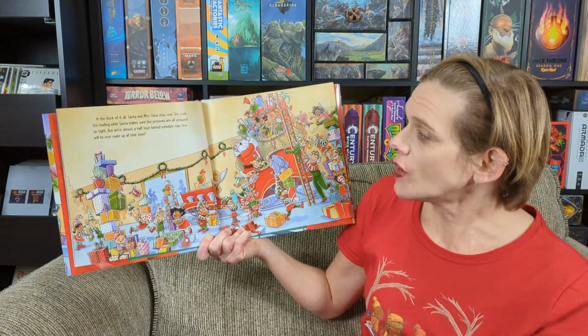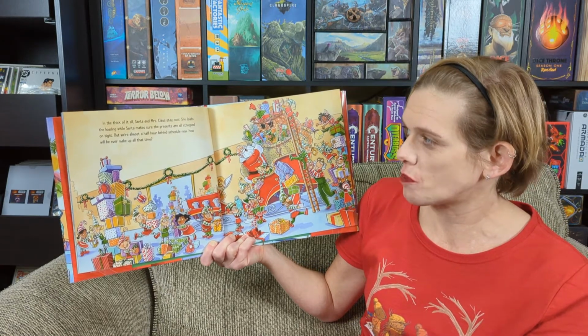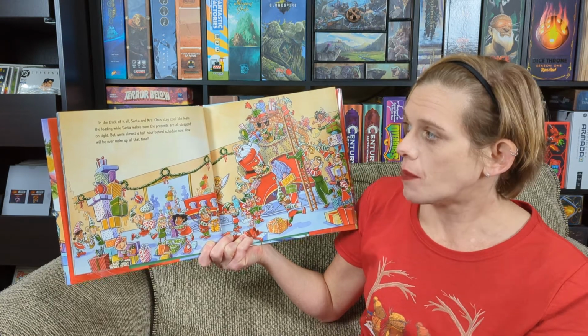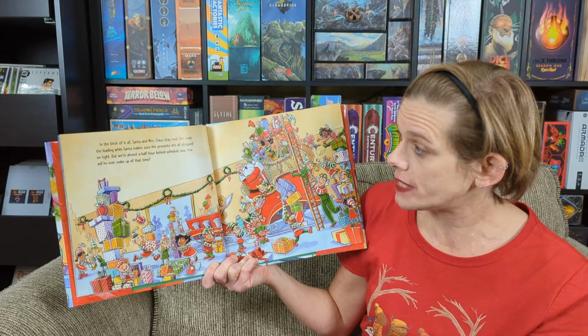In the thick of it all, Santa and Mrs. Claus stay cool. She leads the loading while Santa makes sure the presents are all strapped on tight. But we're almost a half an hour behind schedule now. How will he ever make up the time?